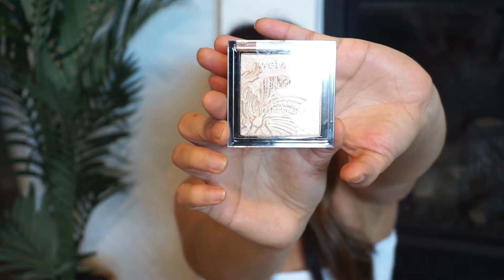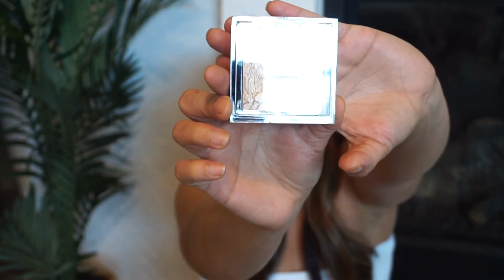And now we're going to go into the highlighter, which is another item that I usually don't use on a regular basis. So I have this Wet n Wild Mega Glow highlighting powder. Another drugstore item, I actually looked up reviews for this and it had really good reviews. I'm really liking it so far. It's a very pretty color. It's not too much, but you can still very much tell that you're wearing highlighter, which I like. So I'm going to put that on the normal places you would put highlighter.